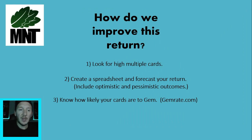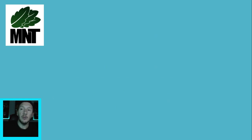Again, we want to look for those high multiple cards. We want to create a spreadsheet. Put the time in before, and it's going to end up as money in your pocket after, guys. I promise you. And then know how likely your cards will gem. So again, gemrate.com, guys, definitely go and check that out.